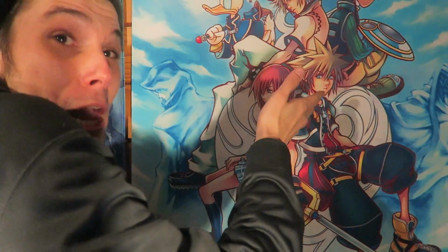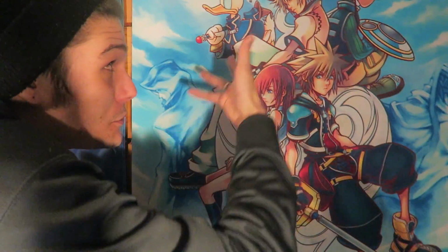Didn't see you there. Hey guys, Cynical, just thought I'd appreciate the Kingdom Hearts 2 box art due to how magnificent this bad boy is.